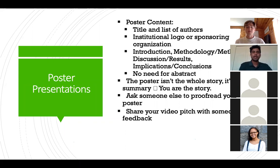You don't need to put your abstract on your poster. It takes up too much space and it's more of an individual choice if you want it in or not. One important point to remember is that your poster isn't your whole story. It's just the main idea of what you want to say. So in your YouTube video, you want to expand on what your poster is getting across and use your poster as more of a guide instead of telling every detail. Also, some other logistics: make sure you ask a professor or another student in your lab to proofread your poster. You could also share your video pitch with someone else for additional feedback.